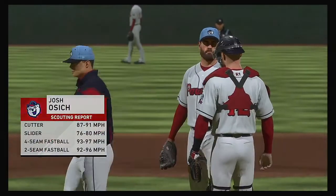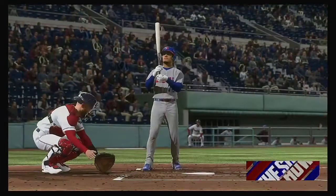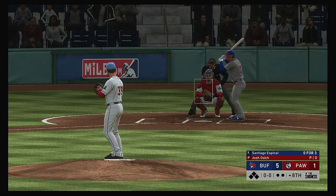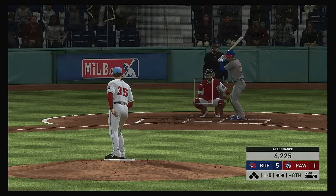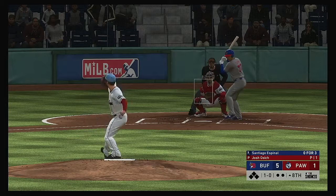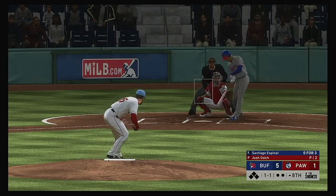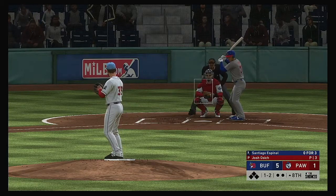Josh Osich is into the ball game now as he'll make his fifth appearance of the season here. All set for the start of the inning. Stepping up to the plate, Santiago Espinal. He was a ground out victim last time up. From the stretch, here's the pitch. Now the 1-0. On the run, this one in on him, and he can't connect, so he finds himself down 1-2 now.